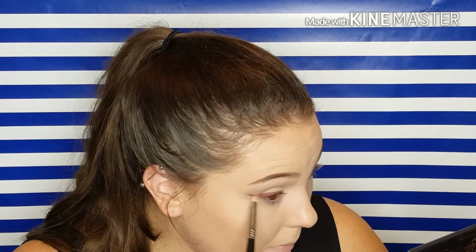I have both eyes done for the wing. I'm going to focus on the lower lash line. I'm going to take a pencil brush, just a small domed brush, go into this peachy shade, and put this on the lower lash line. This is going to act like a transition color for the lower lash line. I'm going to make sure that I blend it and meet it up to the burgundy color that we made the wing with. Make really cute faces.